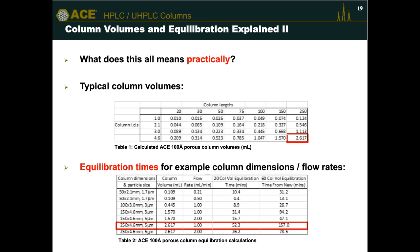So what exactly does that mean in terms of equilibration time? In the second table in this slide, we show the time required at various flow rates to achieve 20 or 60 column volumes if it's a brand new column, again for 100 angstrom silica columns. We've identified the typical flow rates we would use for these different column dimensions. Again, we've highlighted our example of a 250 by 4.6 in the red box. We already know that the column volume is 2.617 mL, and at a 1 mL a minute flow rate, it will require 157 minutes to achieve 60 column volumes on a brand new column to reach a steady state. For subsequent use, 20 column volumes would require 52.3 minutes.